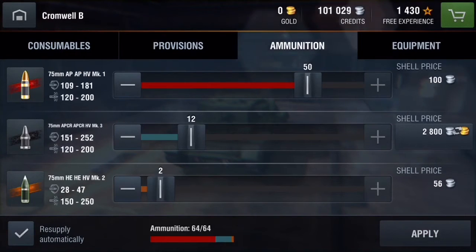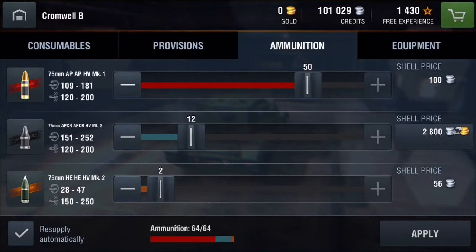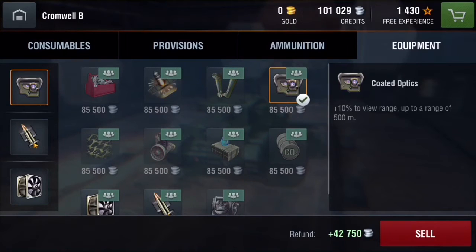So you can see my setup right here, 50, 12, and 2. You could pack a little bit more HE. I do now, because sometimes you come up against Sturo mills and you want to get those 200 rolls, and you want to be able to kill them faster. So the only thing I would recommend, a little bit more HE. As you can see, this is the loadout I run right now.